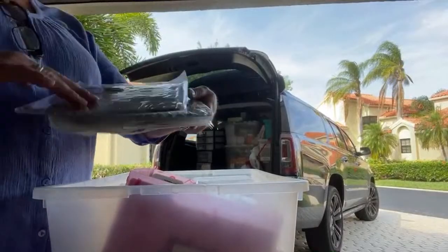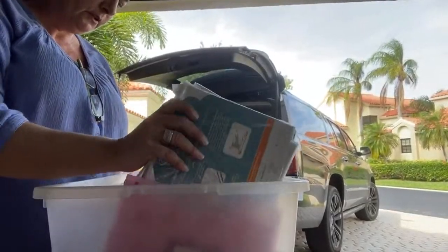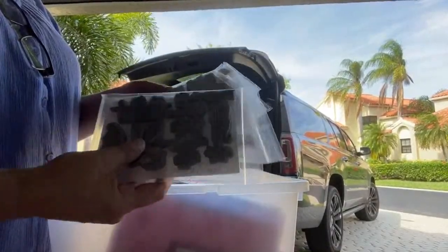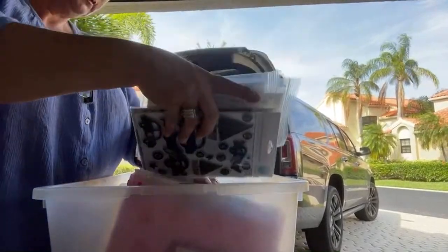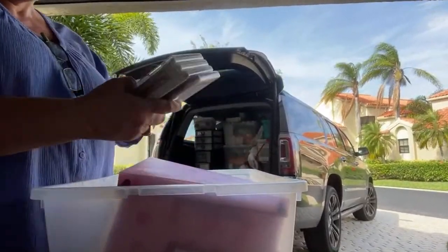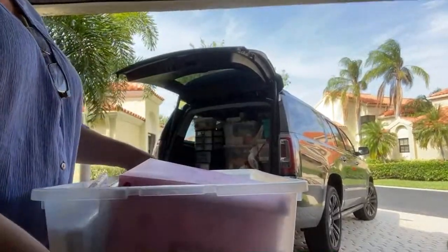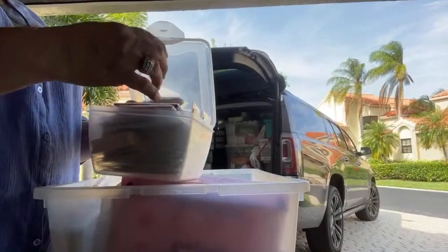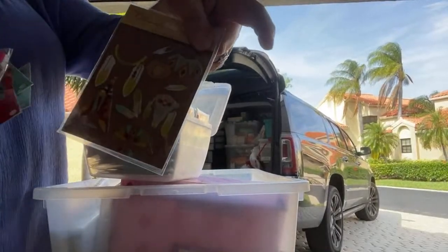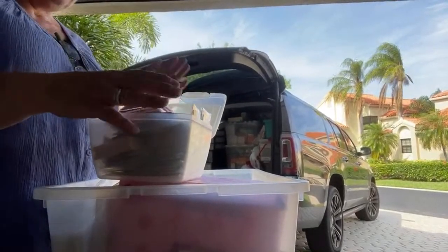Just all this stuff. Some more of that tape. This whole box is full of all of these. I guess make your own stamps is what this is. I don't know, I'll go back and read the chat later. Maybe some of you know what some of this stuff is. Here's some more stamp stuff, some more tape, another box full of cards and embellishments and more stamps, all brand new. Everything's brand new.